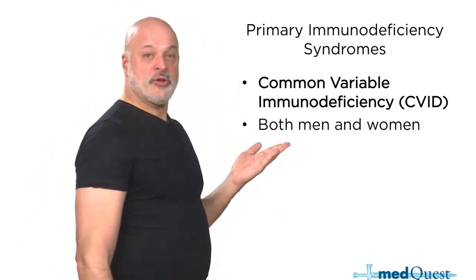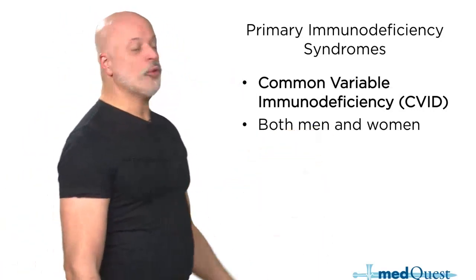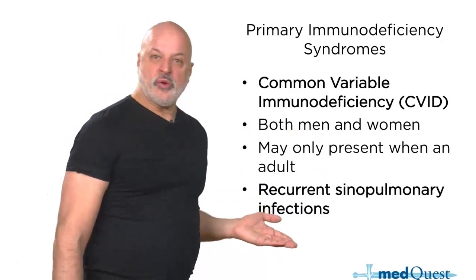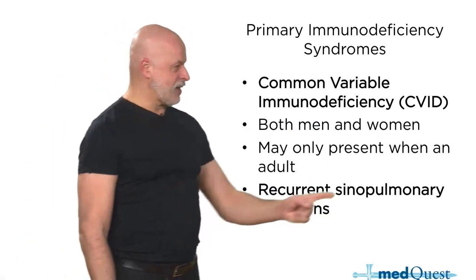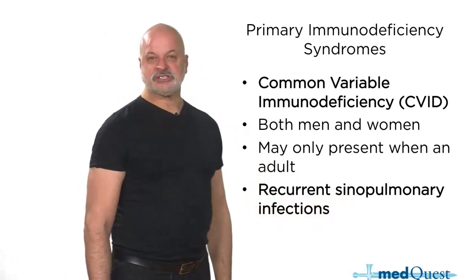So this one could be both men and women. X-linked agammaglobulinemia is only in men because you'd have to be homozygous in the woman. It may present when you're an adult, and the symptoms happen where you're in contact with the outside world, where you breathe in, in your respiratory systems.